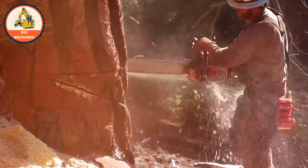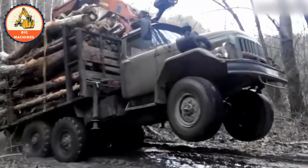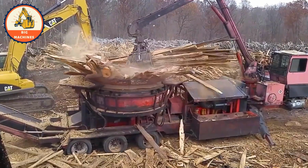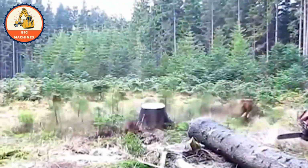Welcome back, forestry enthusiasts. As the deafening roar of chainsaws fills the air, sawdust flies, and danger is at every turn. You want to immerse yourself in the exciting world of forestry? Let's dive in.